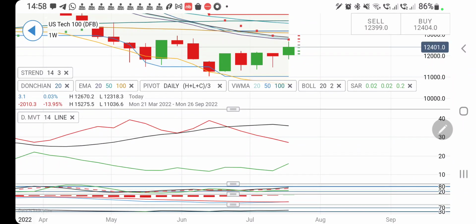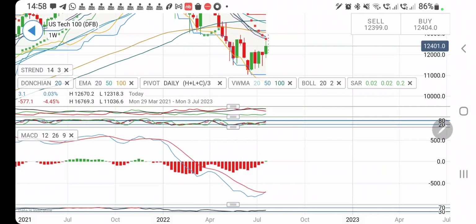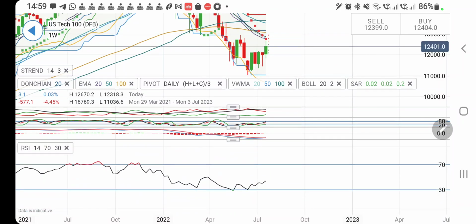The directional movement is bearish, trying to converge. Stochastic is looking upwards on the weekly charts. Also, after a long time, on the weekly charts, for the first time US 100 has seen a crossover on MACD. Now see, after this many red candles, it is trying to cross over, and this is the first green candle. I expect this time it may sustain the bullishness a little.